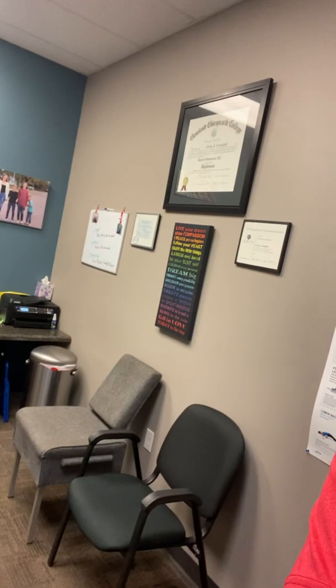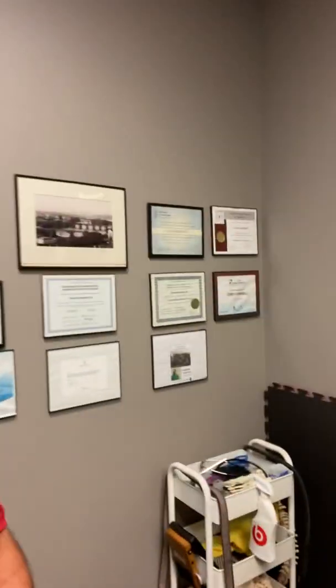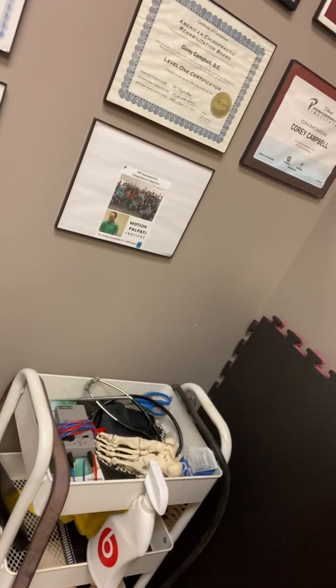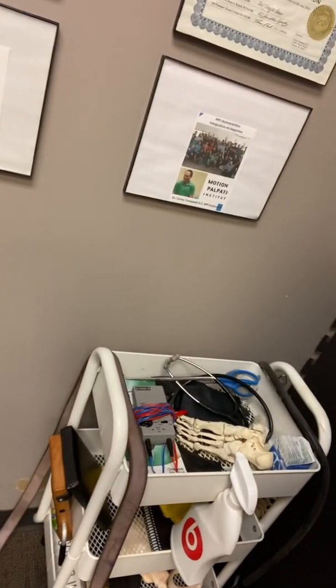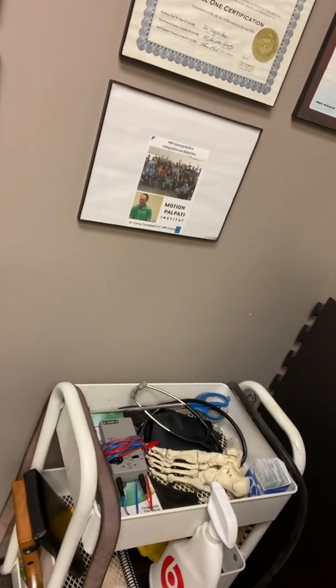This is my room here. That's my sign that's about 4 or 5 years old. There's the waiting chair and the execution chair, also known as my Gonstead chair. Here's my wall of plaques that makes me look smarter than I actually am. There's my foot model, my dry needle station, my dry needle E-stem station, my stethoscope, and my KT tape station, all in one. See how efficient that is?